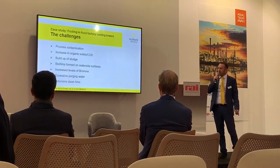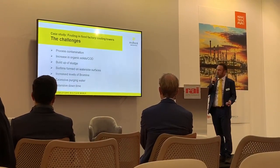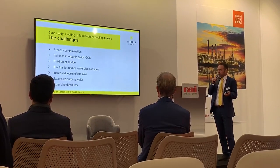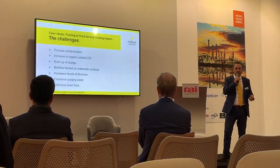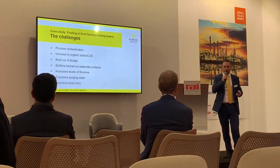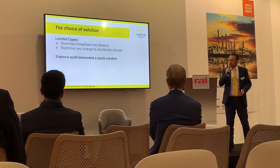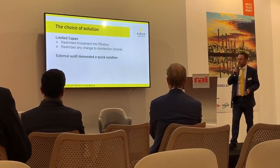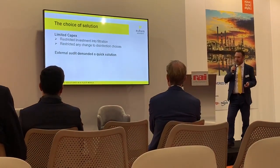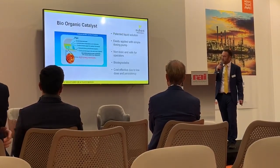So these were the KPIs, the challenges which I've already mentioned. The main issue was organic solids and COD, which meant that there was a buildup of sludge in the system, and they were excessively purging the cooling tower to keep that COD down and keep the bacteria under control. So in the end, it was limited capex which almost made the decision for us. They needed a quick solution. External auditors were demanding that there was a change in the strategy.